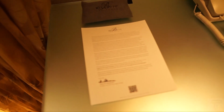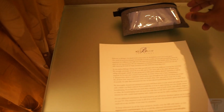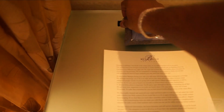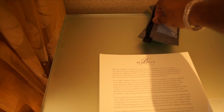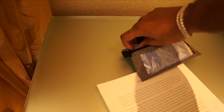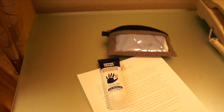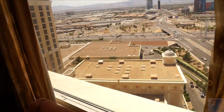And this is a letter that Bellagio is giving out, I guess, when you check in with the update. So this pretty much is saying welcome back, and they're being extra safe. So if I can open this with one hand, looks like they're providing like sanitizer and cloths. Yeah, so they're giving you hand sanitizer when you check in now. So it's nice of them. If you need to be clean, they'll help you do that.